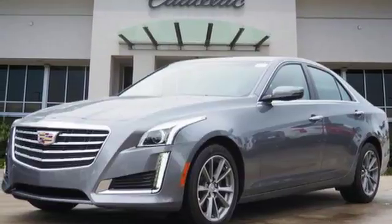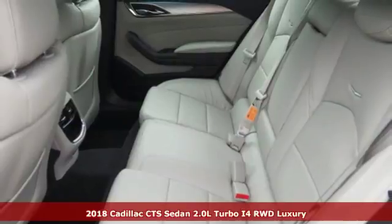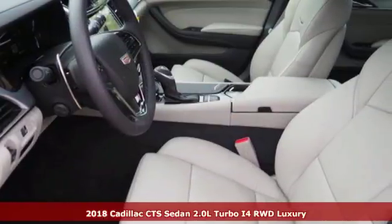Here's a 2018 Cadillac CTS sedan. There's good, and then there's extraordinary. This CTS is a driving experience like no other.